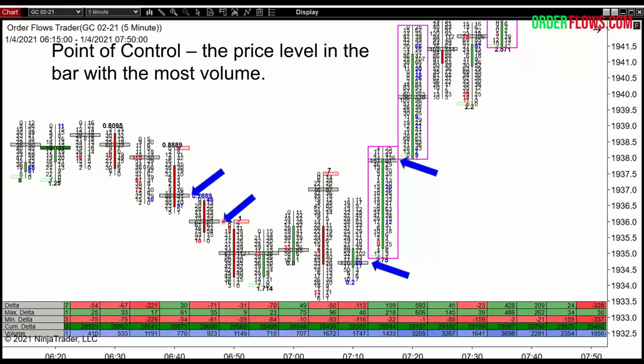And an order flow chart will have it highlighted there, usually in a gray rectangle. Every bar has one. I highlighted a few. I didn't highlight all of them. And why is it important?